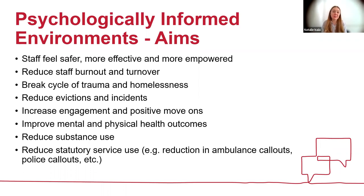The harder outcomes, so looking at KPIs and things that you might want to be measuring, we are looking for improved mental and physical health outcomes. And again, that comes through that increased engagement and the relationships that they're building with staff. Reduced substance use and reduced statutory service use. So you might get fewer ambulance call outs, fewer police call outs. So PIE should have, from the soft outcomes to those harder outcomes that the commissioners are going to like, over time, and I'm talking over many years, you'll start to see more and more of these outcomes happening. But it does not happen overnight. It takes a long time to actually embed this and get these outcomes visibly going.